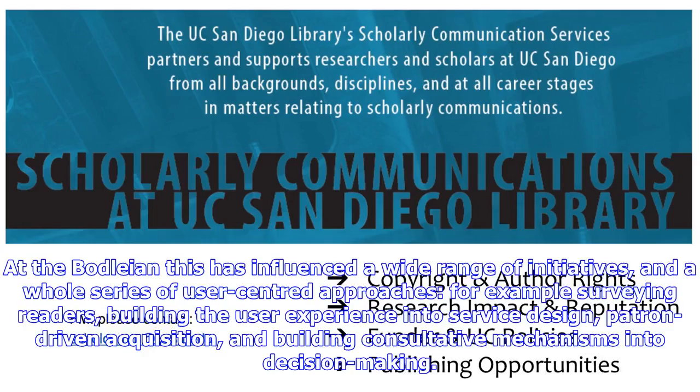At the Bodleian, this has influenced a wide range of initiatives, and a whole series of user-centered approaches, for example surveying readers, building the user experience into service design, patron-driven acquisition, and building consultative mechanisms into decision-making.